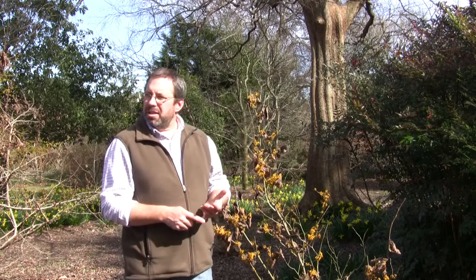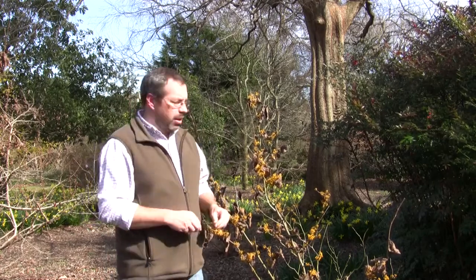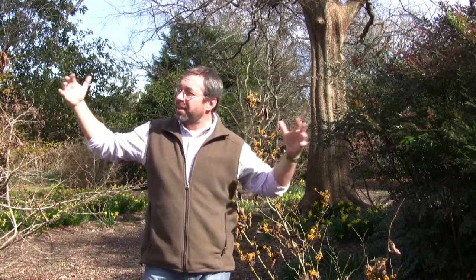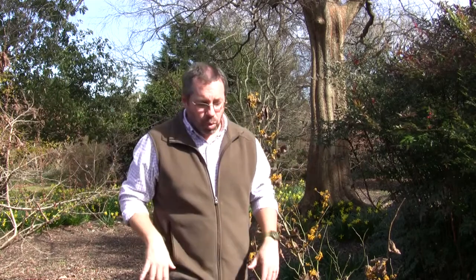How big will they get? Depends on the witch hazel. In general, the intermediate types will grow to about 6 to maybe 12 feet tall for the larger growing ones. They can often grow quite a bit wider if you let them. They'll often grow out.